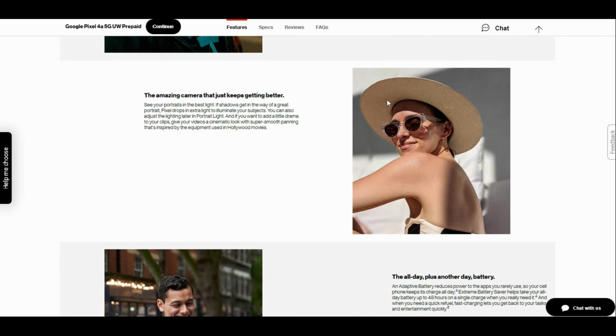Get your portraits in the best light. If shadows get in the way of a great portrait, Pixel drops an extra light to eliminate them and brighten your subjects. You can also adjust the lighting later in Portrait Light. And if you want to add a little drama to your clips, give your video a cinematic look.